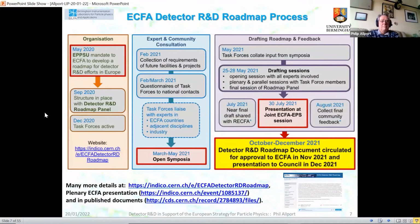So the process that we went through, starting in 2020, we worked through largely putting the task force structure in place in 2020. Then 2021, the first half of the year was very much put into the expert and community consultation process.